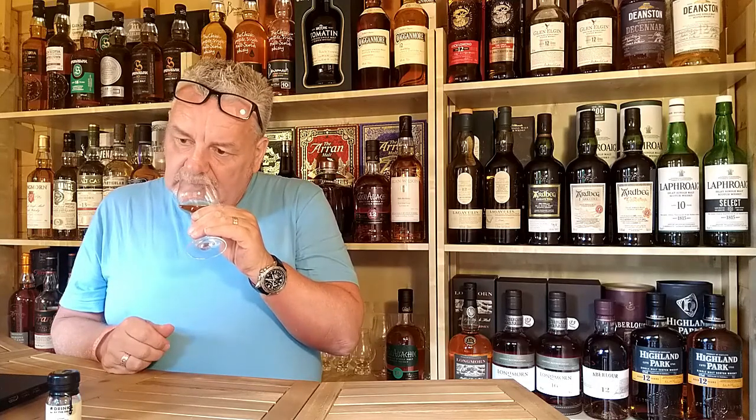Okay, again, sultanas, raisins, grapes, lots of fruit, touch of peach, apricot, banana. Wow, this is a really nice nose, guys. There's a lot going on. It's getting a little bit complex. Little hint of spice in the background. I think it's cinnamon. Okay.